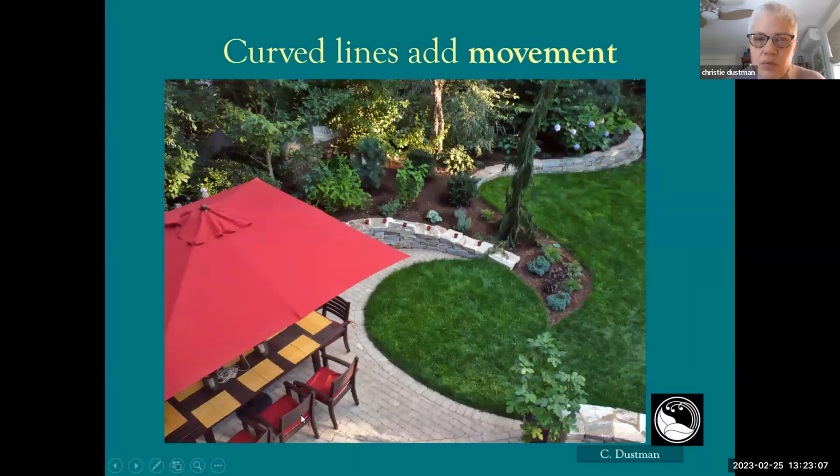This is my own design work. So curved lines add movement. This is a garden that needed to also read from the second story, looking down on it. So you see that the walls, the patio, the planting beds, there's a very clean and clear line that at least my eye travels along to interact with this garden in a visual kind of way.